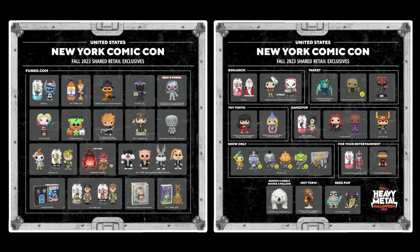On the left there is everything going solely to the Funko shop. Again, unless you are attending the event. So we have the Stitch soda, the Willy Wonka 3-liter soda, Garfield with a cauldron, No Heart, as well as the Key Demon from Insidious. But you can also find that one on eBay.com. If I'm not mistaken, it says eBay X Funko there, but I'm assuming it's going to be on the Funko shop. So that's a little confusing because it says eBay X Funko. Maybe they'll drop it on eBay.